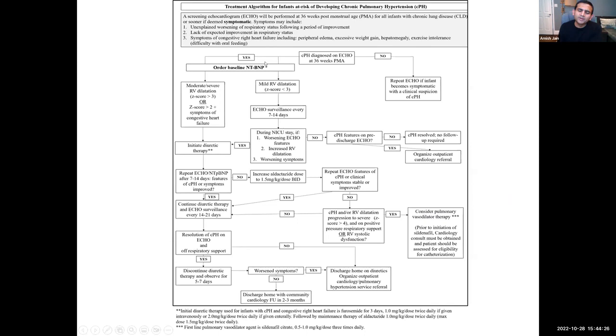baseline NT-proBNP. And if they have mild dilatation of the RV, which is Z-score less than 3, or their symptoms are not severe, we're just going to watch them and closely observe them for any worsening. On the other hand, those who have RV dilatation or their symptoms suggest congestive heart failure, which basically is peripheral edema, excessive weight gain, then we will actually treat them with diuretic therapy. And then again, repeat NT-proBNP and echo in 7-14 days.